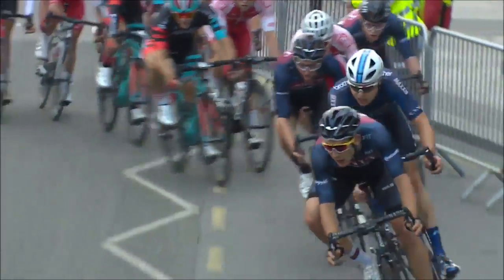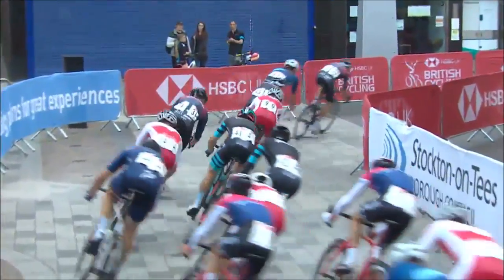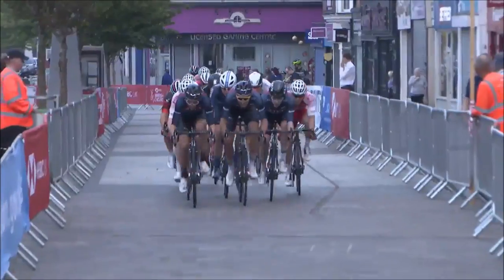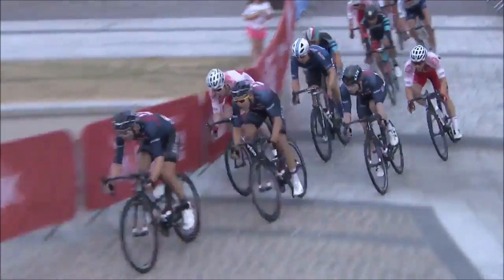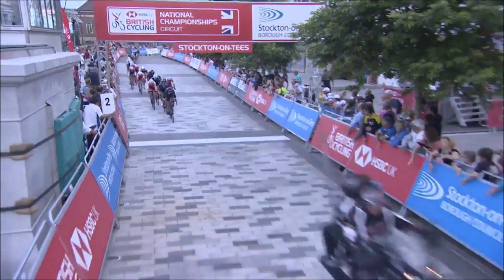Anyway, JLT Condor have now moved to the front. I'm not 100% sure who this rider is, to be honest. It's very hard to figure it out. But with a couple of laps to go, we're now getting down to the serious business. John Mould has just moved up in front of Matt Gibson, and John Mould is going to do an absolutely outrageous turn coming up in order to make sure that Matt Gibson gets in a good position.